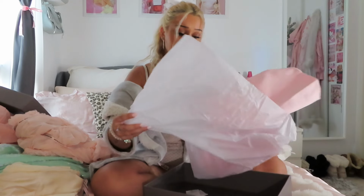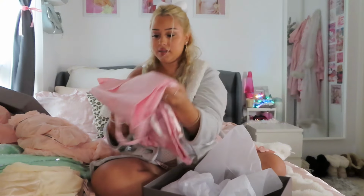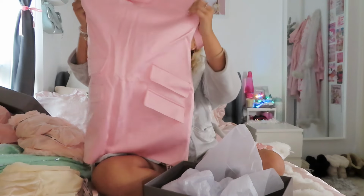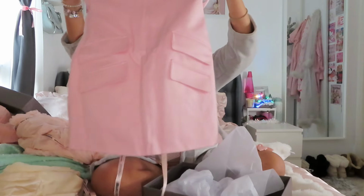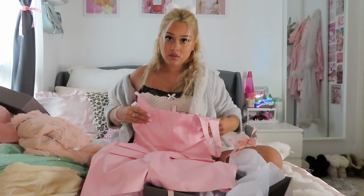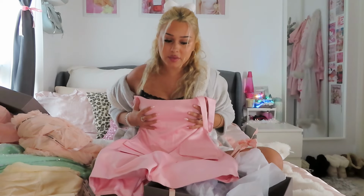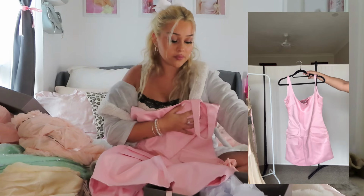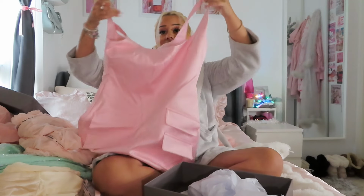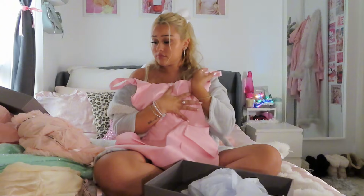Okay, this is the one that I said gives Scream Queens. Ooh! Okay. Material is different than I expected, but it's such good quality. It's almost silk. She's giving Chanel. I really hope these will fit me well as well. I kind of got a size up just in case, because I'd rather it be too big than too small, because you can always get them taken in. Oh, I cannot wait to put these all on my body. I'm in heaven. Thank you so much, House of CB.